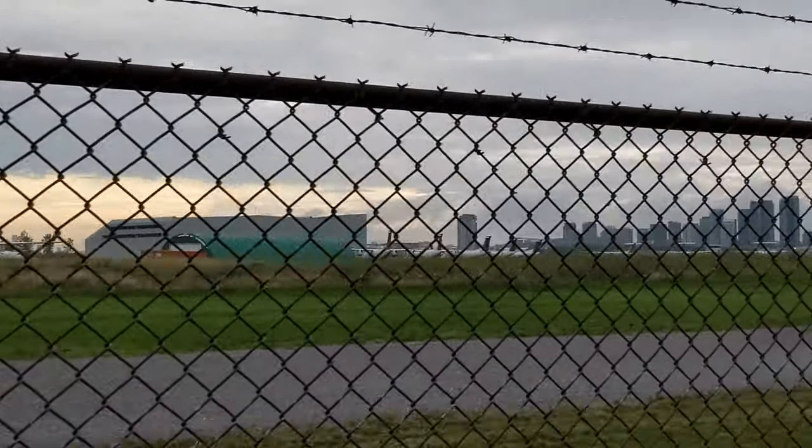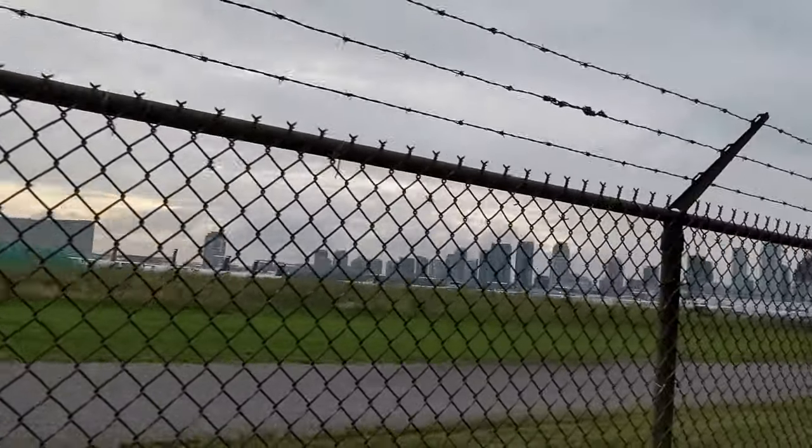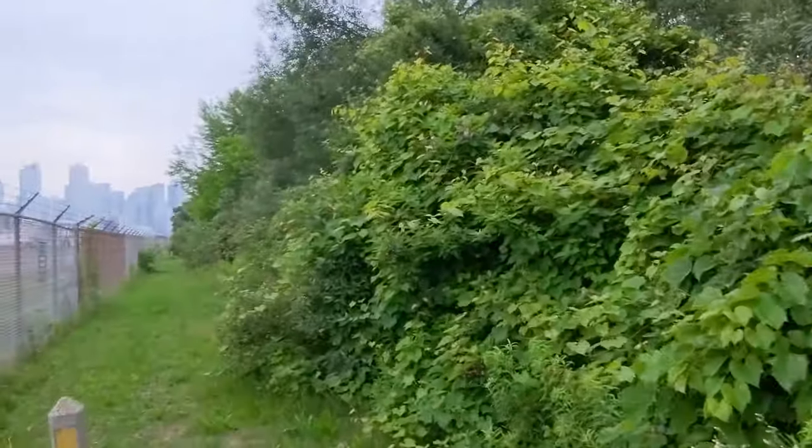Right now this place kind of looks scary because there's no one here. And if you look on the right side, it's kind of forest or bush, so probably no one comes this way.